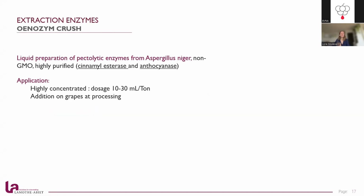So I would suggest using the enzyme on berries as soon as possible. You can spray the enzyme on your grapes, or you can also do that after destemming or in the press pan. But I would definitely do some layering of enzymes, so the enzyme is well distributed.